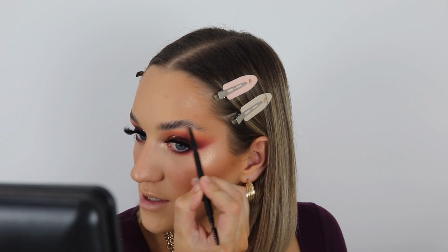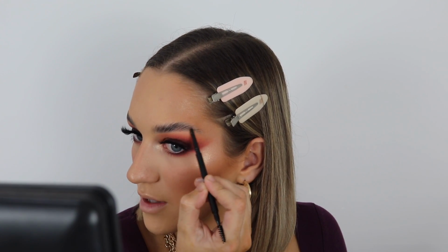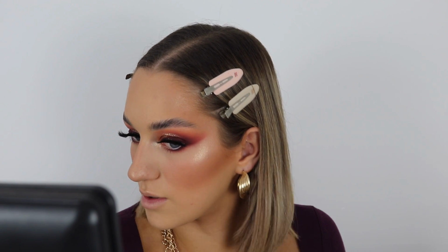Oh, that's tickled my eye. I'm glad they sent me a darker colour just because my hair is looking a little bit darker at the moment. Look at that. Can you see that hair there? Why is that trying to flick out? It's like, I want to be different, and I'm like, no, get back in.